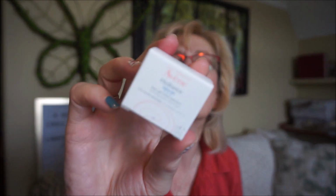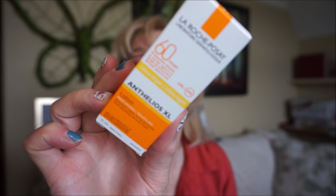And then the last thing, this woman was helping me out, and she said, come and check out the counter over here and I'll give you some samples. So I did get a little sample, I think it's half an ounce, 7 mils, of the Avene Aqua Gel Moisturizer. And then I did want to try this, so I'm glad I got a sample. La Roche-Posay 60 SPF sunscreen. So yeah, I have wanted to try this.